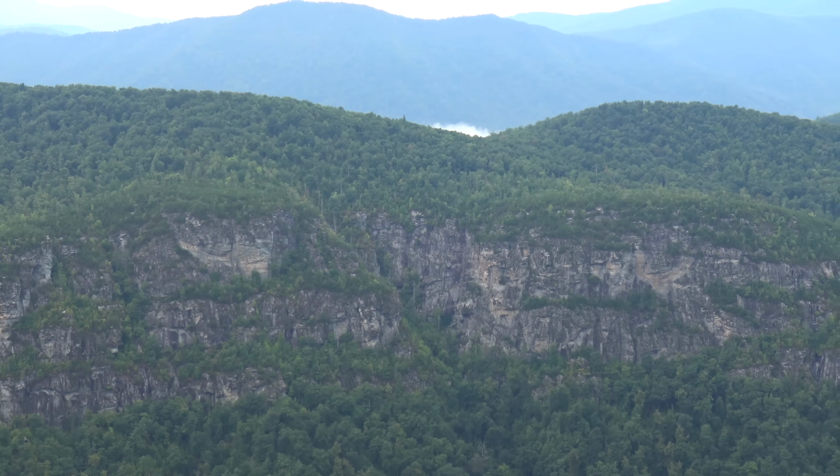Crazy. So when the fire hit up here, it burned some trees and stuff. I just noticed this all used to be green.